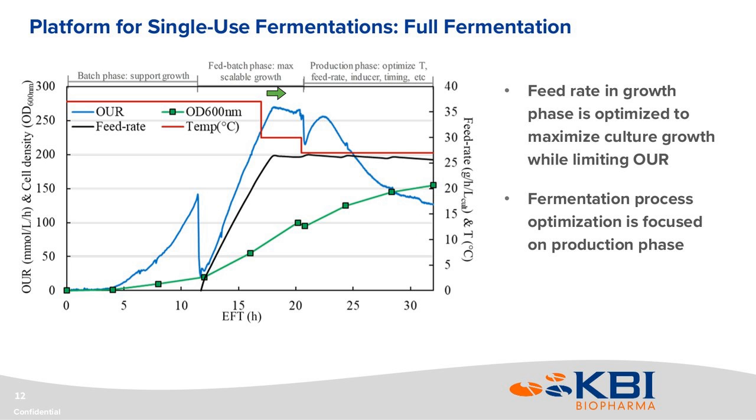So really, what this platforming of our process design for the single-use fermenter does is it allows us to focus on the production phase. We've platformed the early and late phase growth for these different cell lines that come in. So we then can focus our efforts on the production phase and increasing our titer and improving product quality from that point.